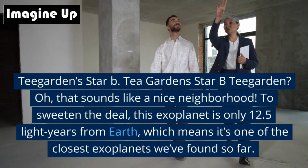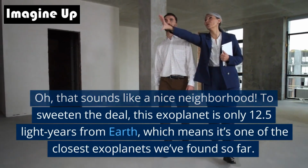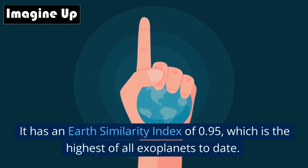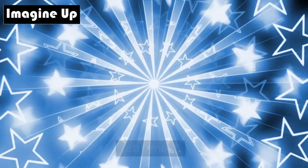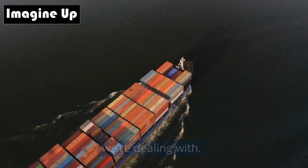To sweeten the deal, this exoplanet is only 12.5 light-years from Earth, which means it's one of the closest exoplanets we've found so far. It has an Earth Similarity Index of 0.95, which is the highest of all exoplanets to date. Teegarden Star B is a major contender for a settlement. But before we rent the moving ships, let's see what we're dealing with.